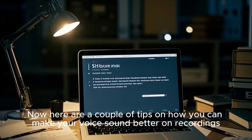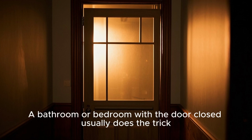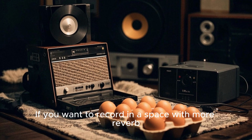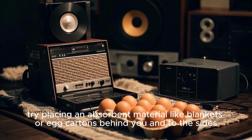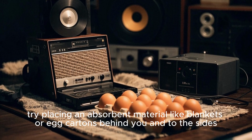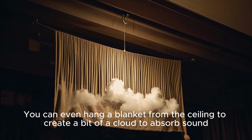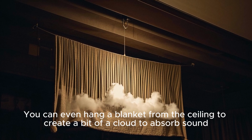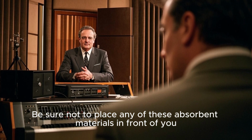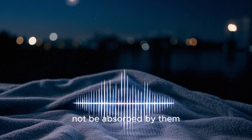on recordings. First, you need to find a space with minimum reverberation. A bathroom or bedroom with the door closed usually does the trick. If you want to record in a space with more reverb, try placing an absorbent material like blankets or egg cartons behind you and to the sides. You can even hang a blanket from the ceiling to create a bit of a cloud to absorb sound. Be sure not to place any of these absorbent materials in front of you. You want the sound of your voice to pass through them, not be absorbed by them.